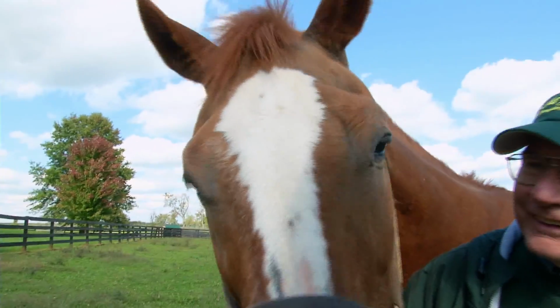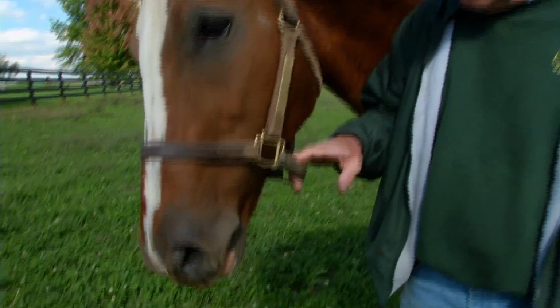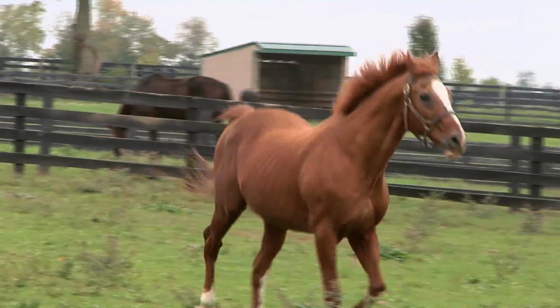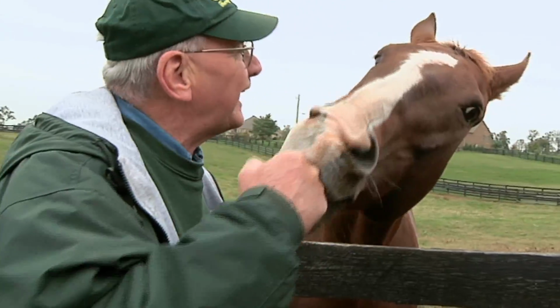You're such a star. You know that? What's the greatest reward you receive from this? Getting up every morning and feeding these horses when there's nobody here but me and them and my wife Diane, and we go around and feed these horses, and you see the expressions on their face and you see them running around and you think, well, maybe if it wasn't for us, they wouldn't be doing this. That's really all you need.